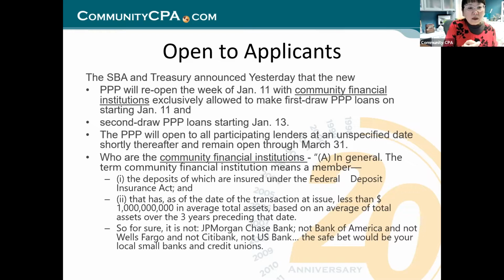So the lender, the SBA, in their interim final rule, they give a term called community financial institutions. And I don't know what that means. And I was searching up and down trying to tell you today, what is community financial institutions, okay? Because they are open first. So the second draw of PPP loan starts on January the 13th, which means the folks who got PPP back in 2020, the second draw happens on January the 13th, but it only happens with community financial institutions, and they don't even know when they will give that to the big banks to open.